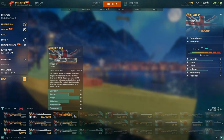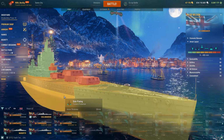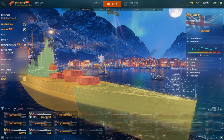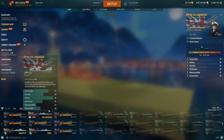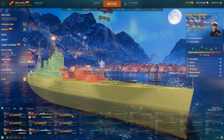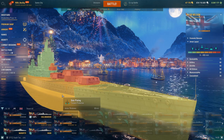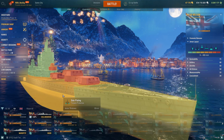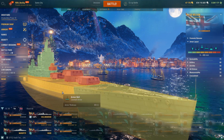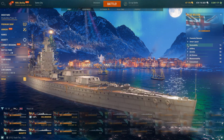Then you go to the Nelson. Here's the biggest difference. I get 26 millimeter up front, but 32 in the side. 32 can't be overmatched by 458 millimeters. So right off the bat, the Nelson's more protected. Weird. And there's a bunch more similarities that are just not the same. This is such a difference. It just shocked me when I finally got it and I did this. I was like, okay. Even HE, the Nelson would do better at not getting hit.